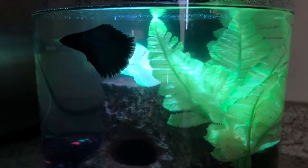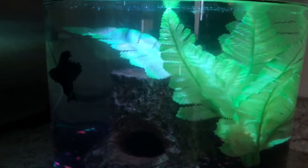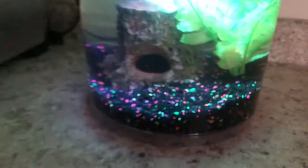Over here, this is my fiance's betta fish. I don't know if he was in the last video. I don't know anything about fish, but that's her fish, and she named him Finn.